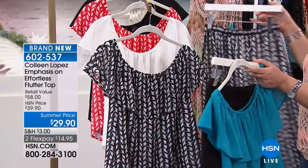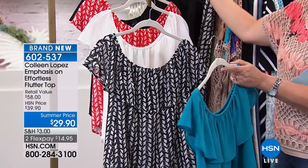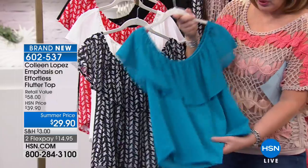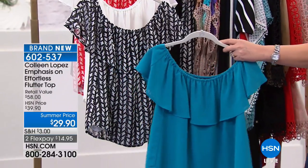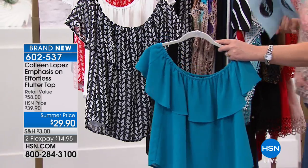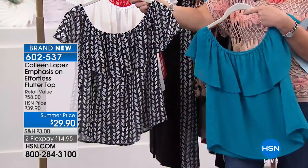So I wanted to show you, you can absolutely buy this and wear it as the cutest outfit, but the top is a standalone piece as well. And we have it in a beautiful turquoise. I think we might call this teal. I call it turquoise. Let me just see what we're calling it on the card here. So we're calling it teal. All right, that's a dark turquoise color. Then we have it in the black and white.